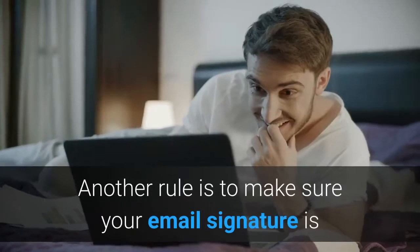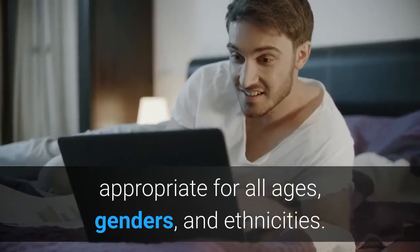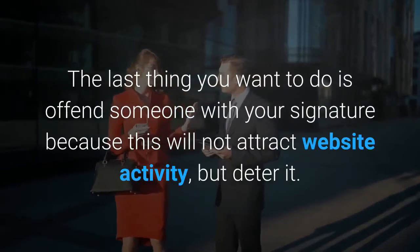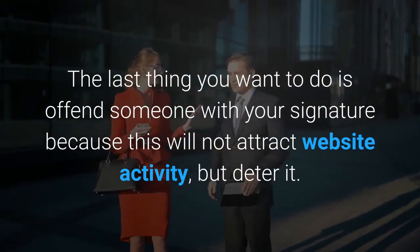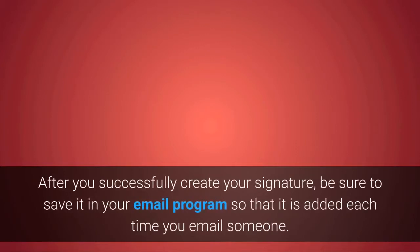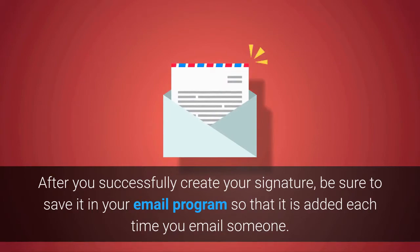Another rule is to make sure your email signature is appropriate for all ages, genders, and ethnicities. The last thing you want to do is offend someone with your signature because this will not attract website activity, but deter it. After you successfully create your signature, be sure to save it in your email program so that it is added each time you email someone.